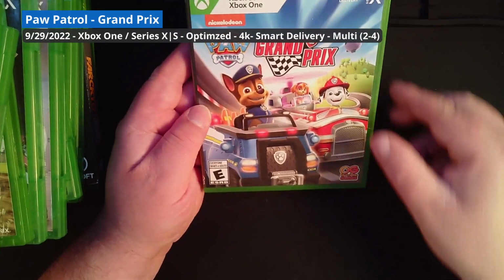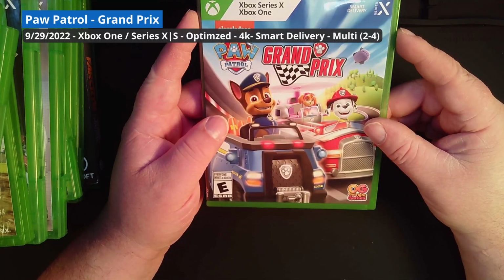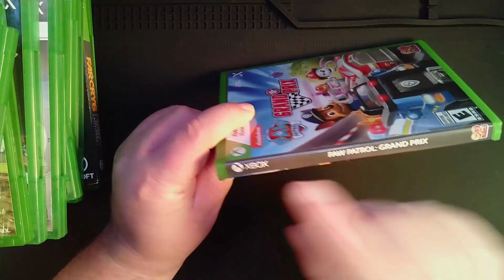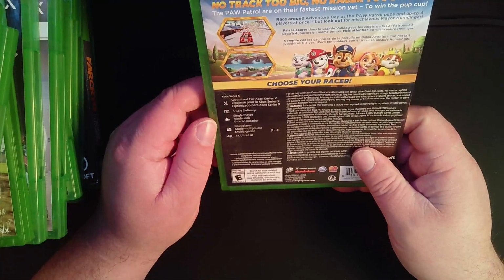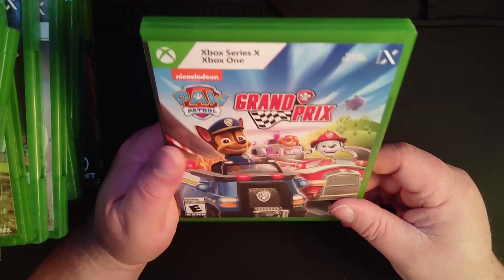Another in the vein, I've seen a lot more of these later releases. Outright Games seems to do a lot of these licensed Nintendo and other properties. But, Paw Patrol Grand Prix, full box, Xbox on the spine, smart delivery, single player, multiplayer, 4K. Looks to be a racing game based on Paw Patrol.